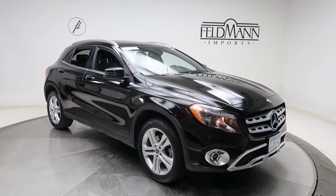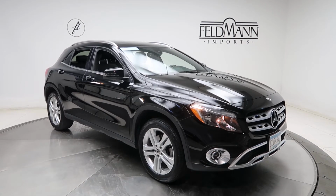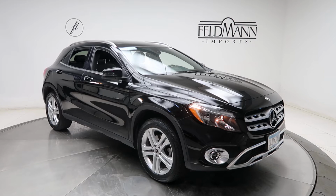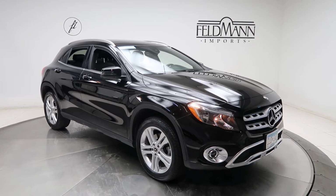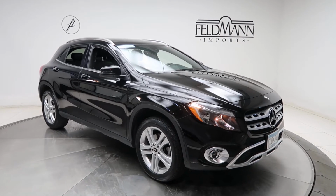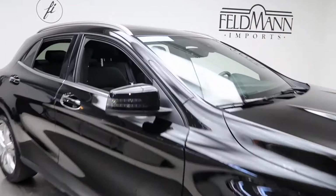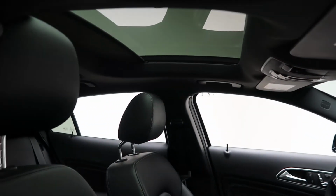Today we're taking a look at a certified pre-owned 2019 GLA 250 4MATIC. This one's a night black. Underneath there's a 2-liter 4-cylinder turbo pushing out 208 horsepower and 258 pounds of torque. For wheels we have 18-inch 5-spoke alloys. The tires are in good condition. A black MB-Tex interior, pano sunroof.